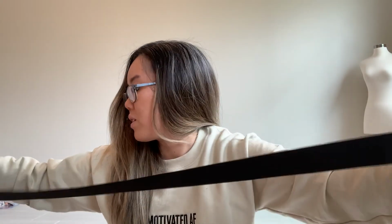This was a size 6. Can't wait to try that. This one was like $3, I don't know, I forgot. But yeah, it's this one. These kind of belts. It's one size, so I'll figure it out. Something like that. I don't know. Okay, yeah. So I'm gonna go try it on.